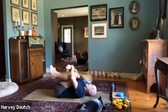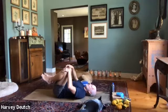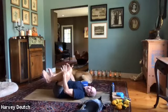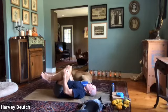And now release your sacrum to the earth. So as the sacrum releases to the earth, our low back finds its arch. Have your hands on the tops of the knees. We'll decompress our back now. Inhale. On your exhale, push your knees up to the sky, but pull your hands down to the earth. Your sacrum will imprint down and you'll release your whole low back. Do that a few times.